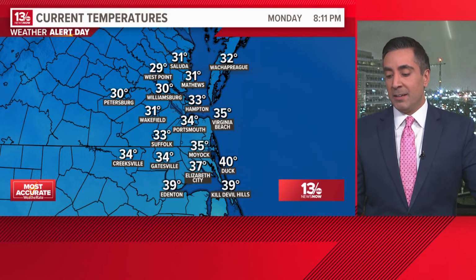That may be the case in some spots, but we've just had so much rain today and there's so much moisture around that we're going to see a lot of that freezing. And you see temperatures are already below the freezing mark in a lot of areas.